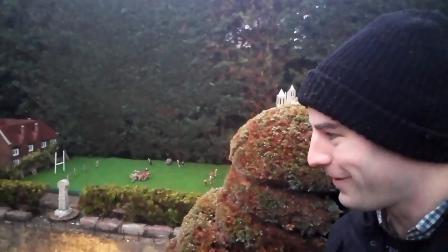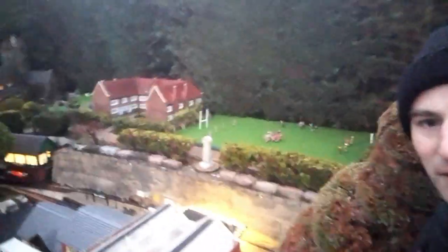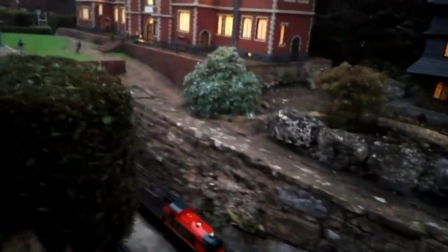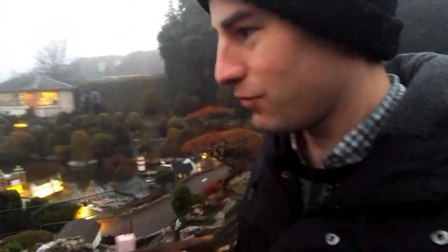Oh, and this is what I was hoping to see. Just coming to the station now, have a look at this. It's something a bit different. If we chase this train to the tunnels here, have a look. That is Father Christmas's train, so let's watch him go past.